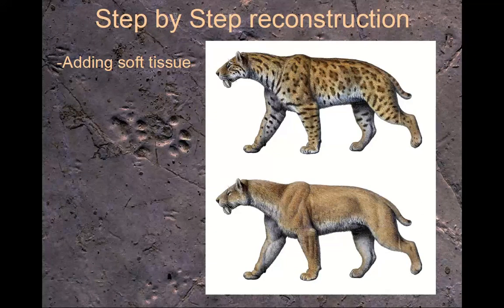And here, I'm giving you this example. We are seeing Smilodon all the time, our favorite saber tooth. But was it spotted, as we see on top? Was it plain, as we see in the drawing at bottom? Well, both are possible. So we need to use some reasoning to back up our decision.